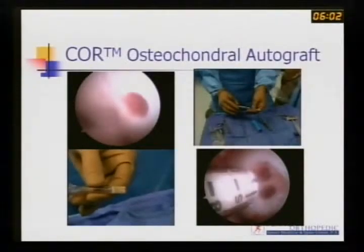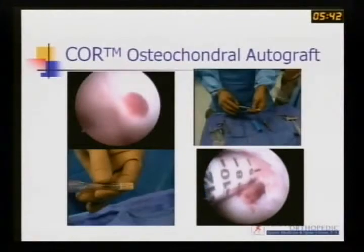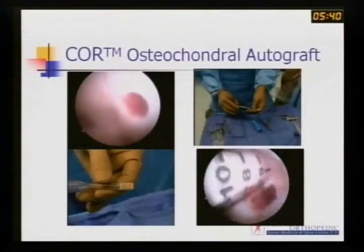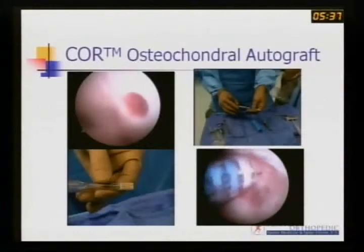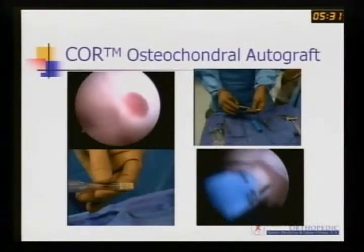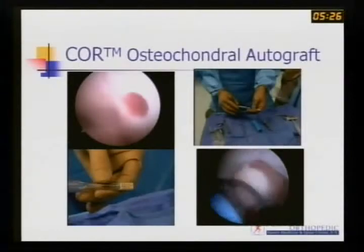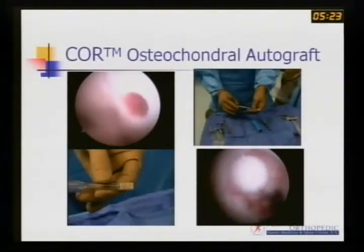Then we insert this through the portal through which we created the recipient hole. Again, the gradations on this inserter show it's a 15 millimeter depth plug, and then we just tap on the blue insertion plunger very lightly with a mallet. This is dramatically less pressure than with any of the other insertion systems. Once we have it to the right level, we back off and adjust and see how this matches up with the adjacent articular cartilage. If it needs a little tap more, then you've got it in place.